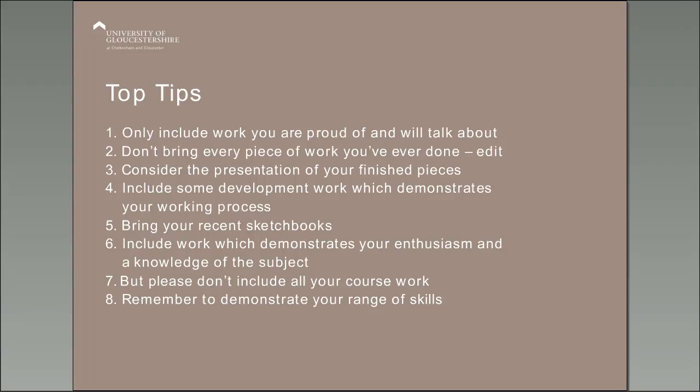This is just if you're walking in the door and you pull it out your back pocket. It doesn't show an awful lot of respect for what you consider to be your best work. So beautiful presentation is always appreciated. Development work means, how did you get to where you got to? It doesn't all have to be graphic design work. It can be photography. It can be things like that.